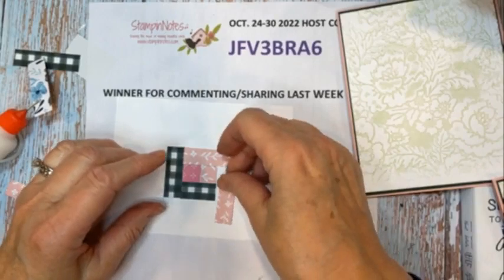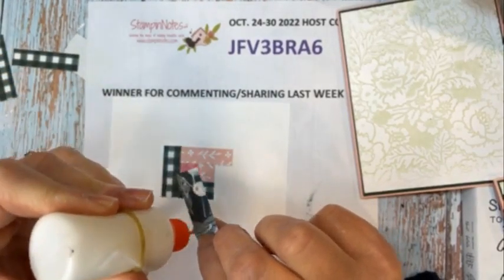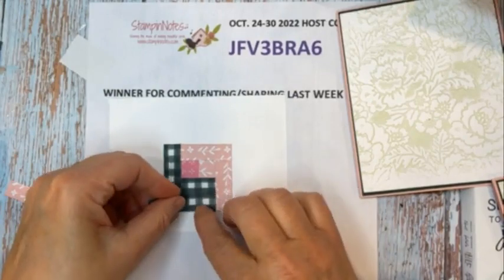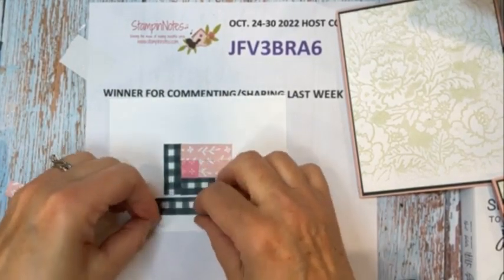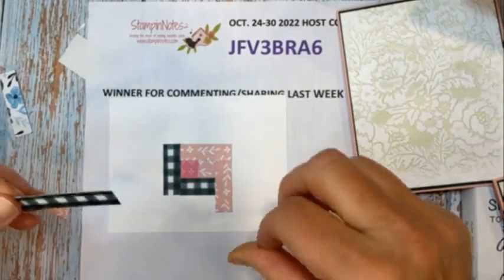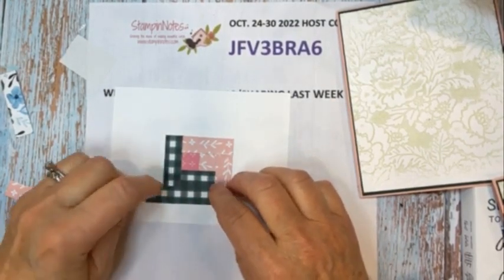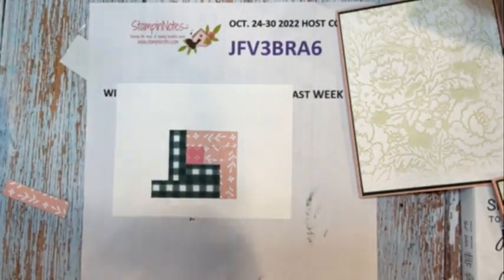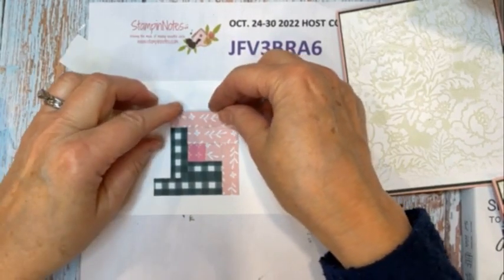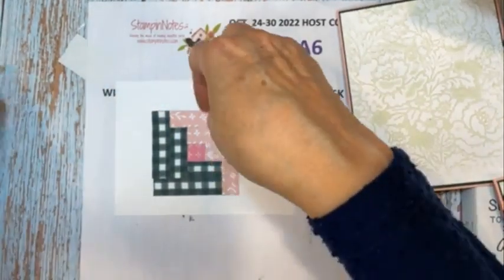And this is going to come down here like this. Whoops. So we're making angles, all shapes. We're going to go this way with this green. Okay, like that. Now, I'm not worried about lining up another white little square there. And let's see, this is going to go like this. Okay.